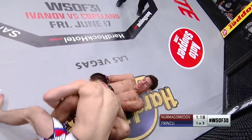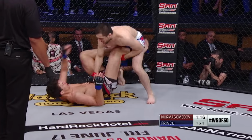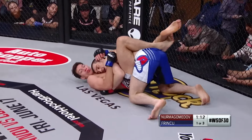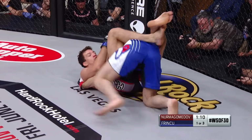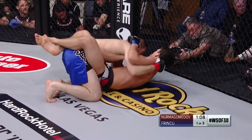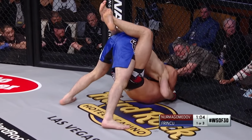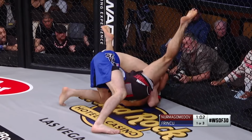And another nice takedown by Abubakar. Can he keep it there? Yep. Boy, Abubakar has no problem coming right back in and engaging. Does not fear the up kicks of Frincu. Puts him up against the fence. But he has to start unloading now.